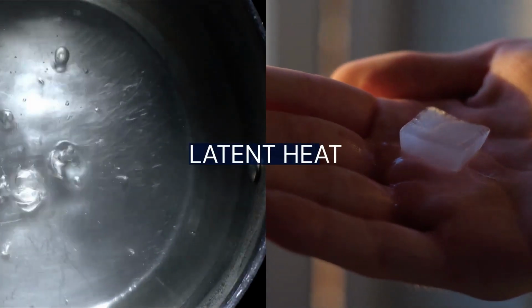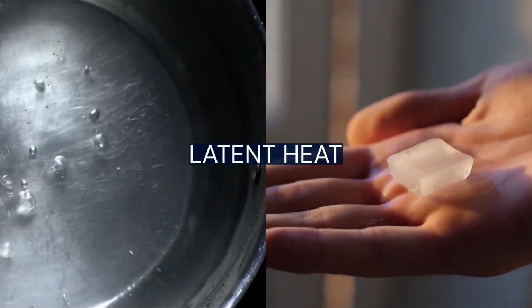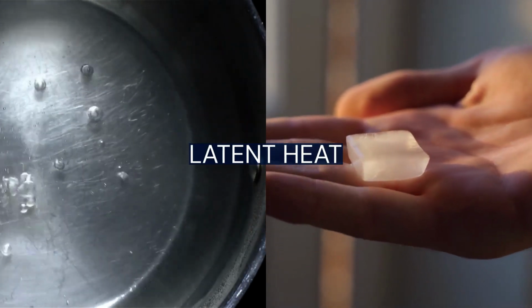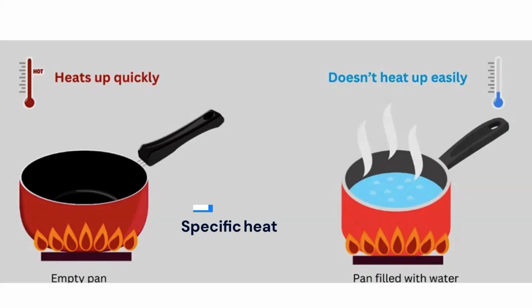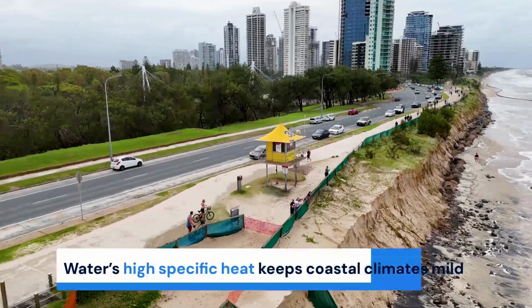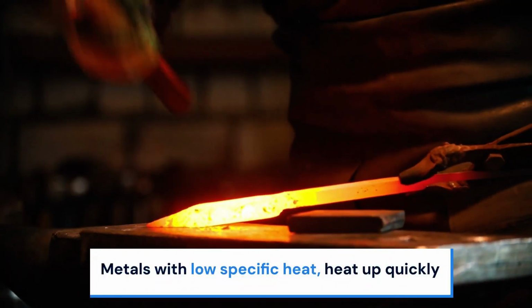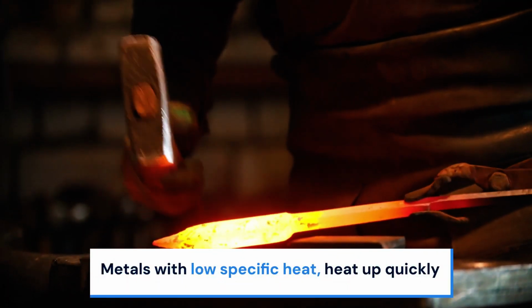When water boils or ice melts, heat energy is absorbed or released without changing temperature. This is called latent heat. When different materials warm up or cool down at different rates, it's because of their specific heat, the amount of heat required to raise their temperature. Water's high specific heat keeps coastal climates mild, while metals with low specific heat heat up quickly.